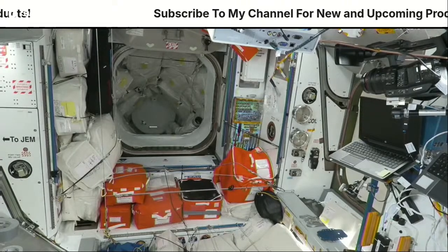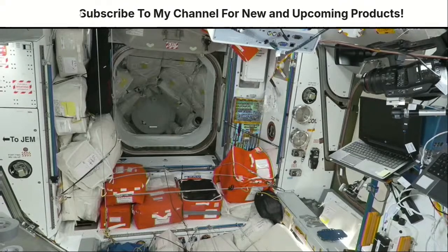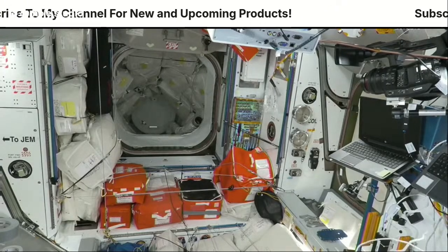Station, Houston on the big loop for Butch. Expect approximately 10 more minutes before we're ready to press. Copy, 10 minutes.